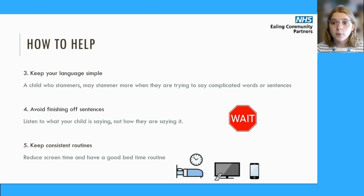So we want to make sure that we're once again listening to what the person who stammers is saying, not how they say it. And that way we can reduce frustration, because if we're not finishing off the child or young person's sentence, we're not going to get it wrong. We're just going to listen to what they're saying.